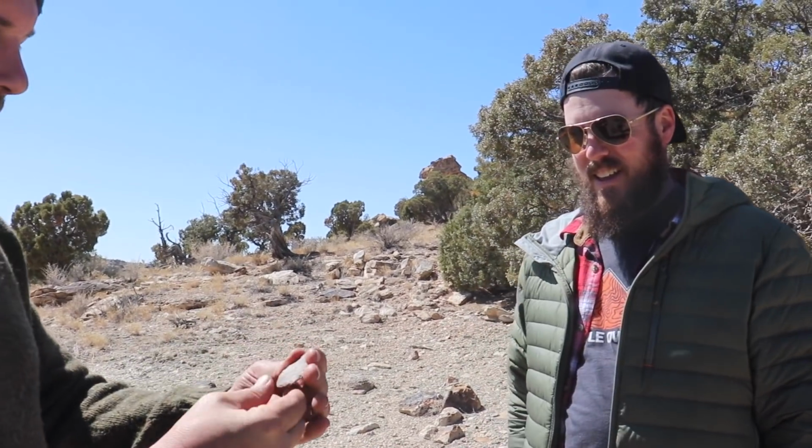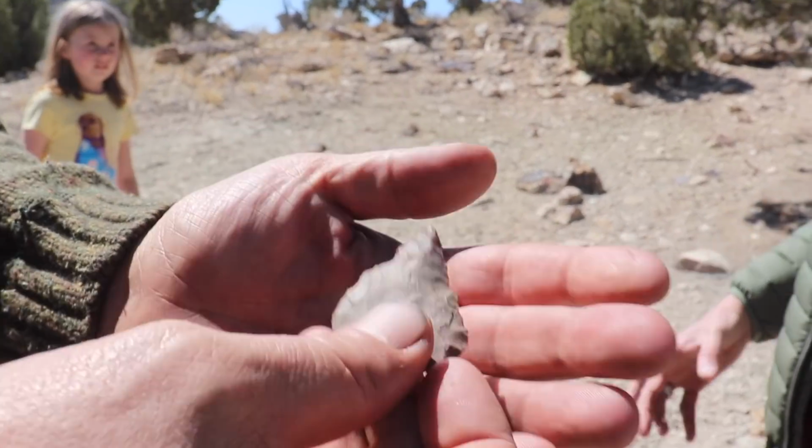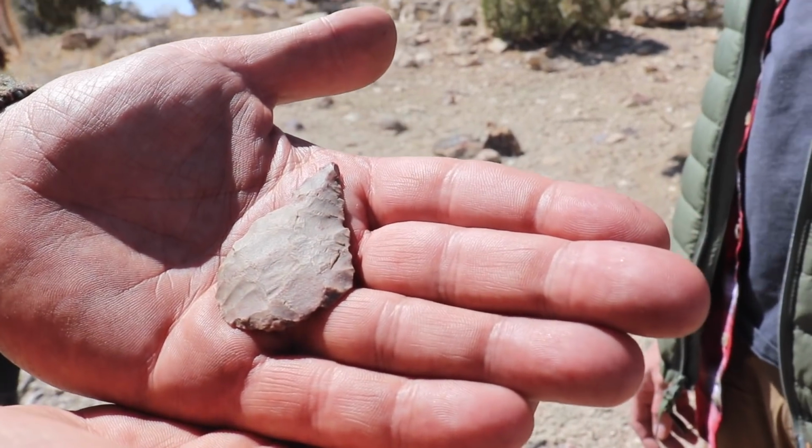Wow. I have an old coin. Look at that. I know, but I want to find one out here. I want a gold coin that some cowboy dropped out of his pocket. Just a perfect specimen.